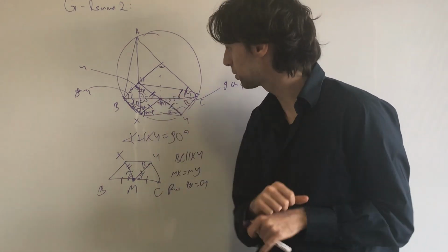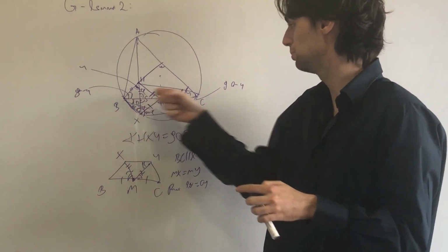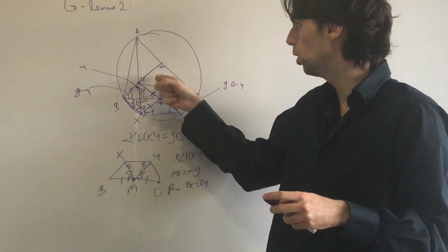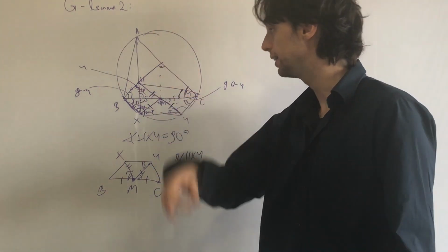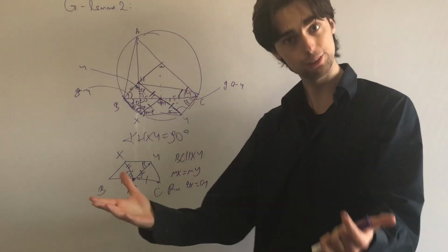And this solves our lovely little problem. The interesting part is that XY is parallel to BC, and Y, O, and A are collinear. AY is the diameter of the circumcircle. And this finishes up our problem.